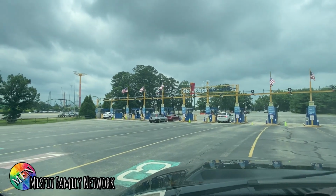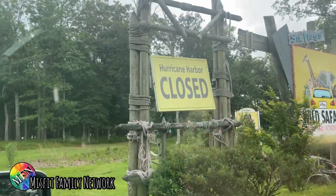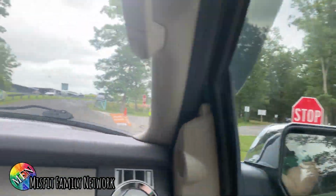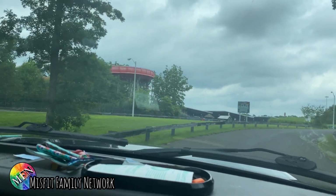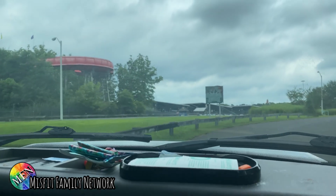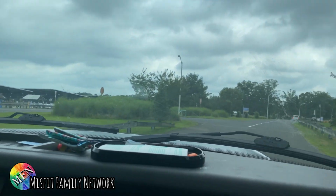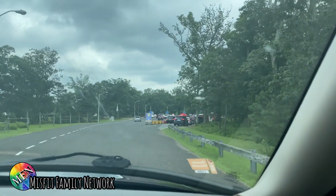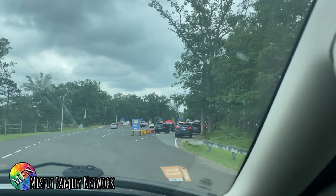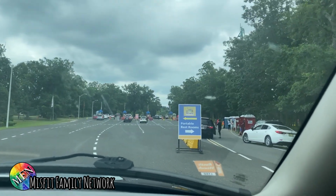Stop the car. No, we gotta get through the gates, guys. Okay, we see Hurricane Harbor. I wish we were going there right now. It looks like we're closed. Portable restrooms. Yeah, I'm not doing that. Yuck. We're not going.